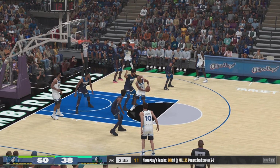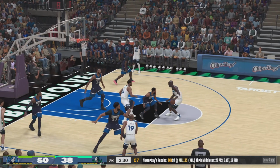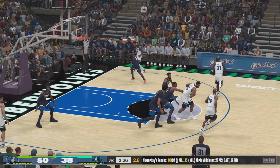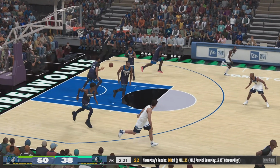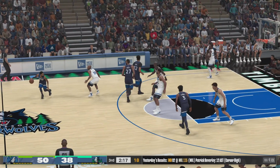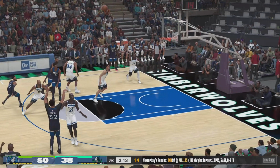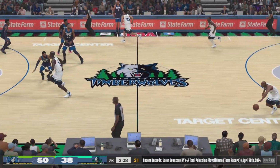Towns against Cassell. Kicks it out to Garnett. Over Conley. Here's Olowokandi. Defended by Gobert. Boy, he knows he should have knocked that one down, especially with the defense not giving much of an effort. Outside, Towns. A rebound by Olowokandi. Timberwolves trail by 12.